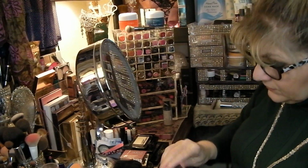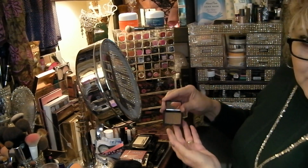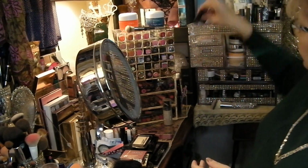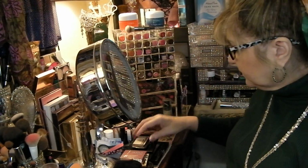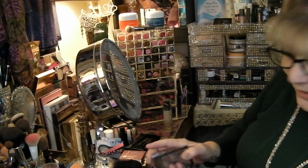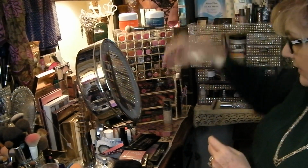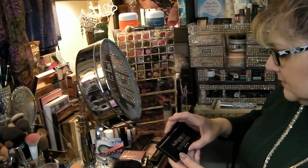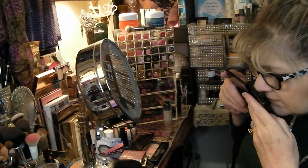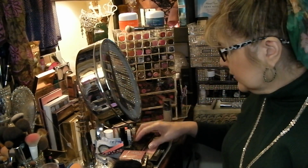Oh, here is a NARS Laguna bronzer. Here is an LA Colors highlighter. I'm going to keep this, because I'm going to do an all LA Colors look one day. This is a Belle Pierre Pro Concealer Palette. That has seen better days, so that's going to go into the trash.